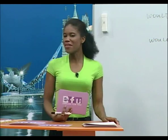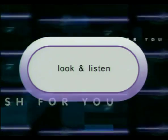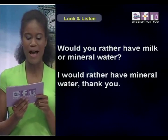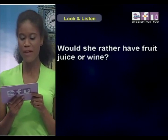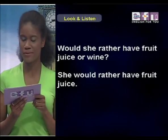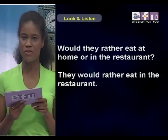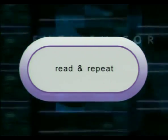Okay, and now we would rather look and listen. Would you rather have milk or mineral water? I would rather have mineral water, thank you. Would she rather have fruit juice or wine? She would rather have fruit juice. Would they rather eat at home or in the restaurant? They would rather eat in the restaurant. Read and repeat.